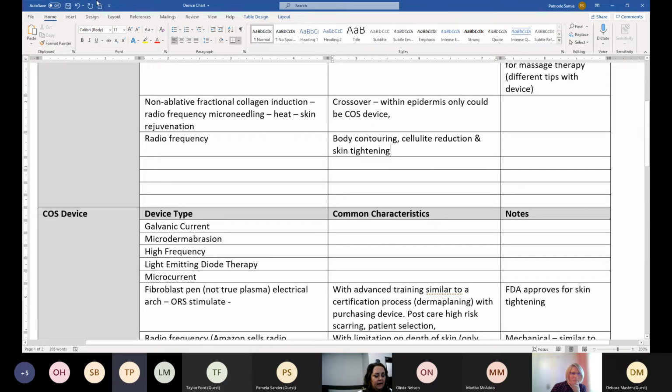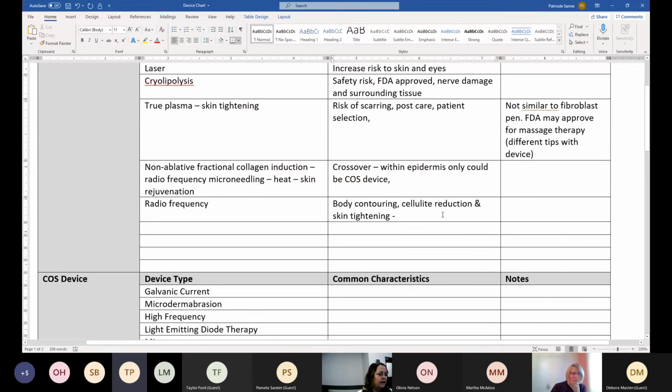Tell me, this is Sammy, what are the risks of using radio frequency that you wouldn't buy on Amazon that you would use for CAE? Burns, blisters, hyperpigmentation, scarring.